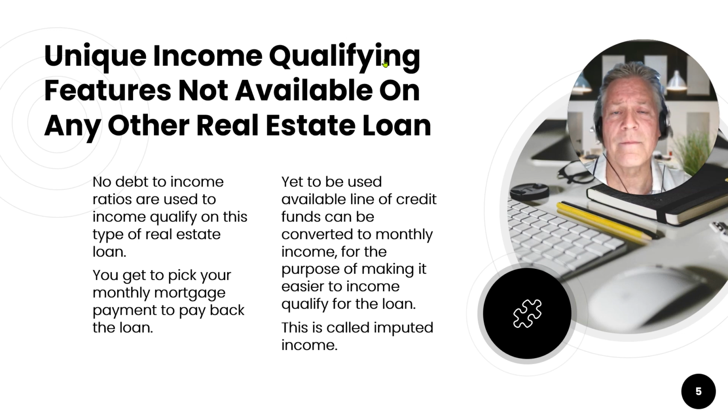This loan doesn't have that. It has residual income, which means what's left after you've paid your debts. And we're going to go over a scenario a little bit more here in a slide or two. You also get to pick your monthly payment you want to pay back this new loan. Very unique.